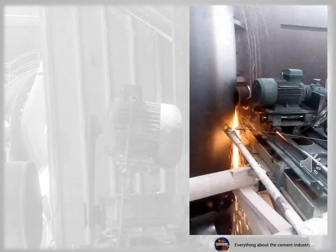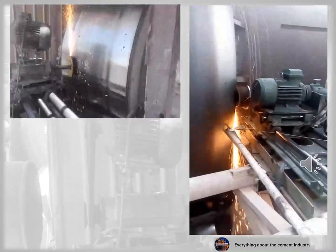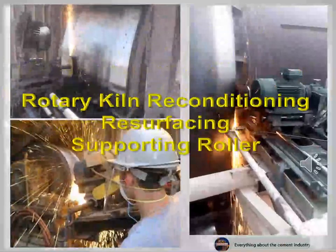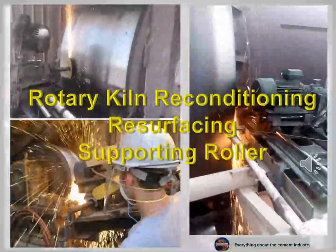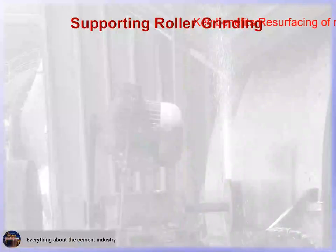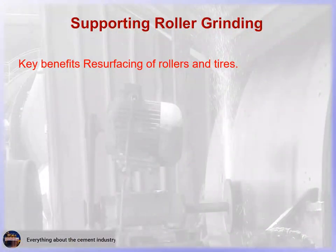In this topic, it will be explained. Rotary kiln reconditioning. Resurfacing, grinding, supporting roller. Key benefits of resurfacing of rollers and tires.